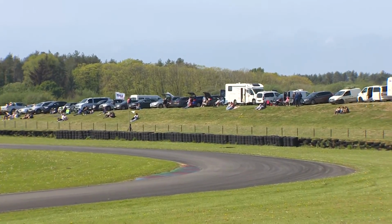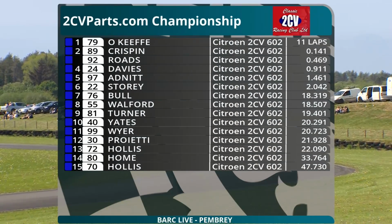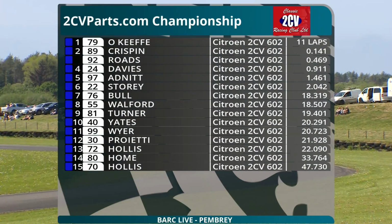Let's have a look at the results of that one. The provisional result then, a win for David O'Keefe by 0.14 of a second ahead of Nick Crispin. Nick Rhodes taking 3rd ahead of Leon Davies, and Gary Adnitz rounding out the top 5. Mick Story took 6th position in the fastest lap, only 2 seconds off the race victory after catching the lead battle up. Well done, Andrew Bull 7th and Julie Walford 8th, both from the back of the grid. Simon Turner 9th and Chris Yates completing the top 10.